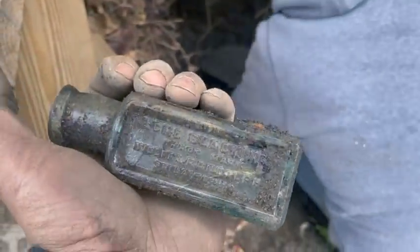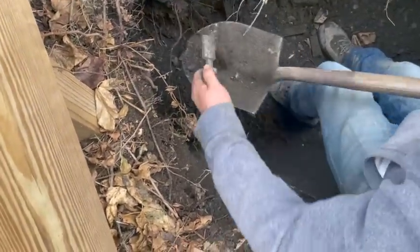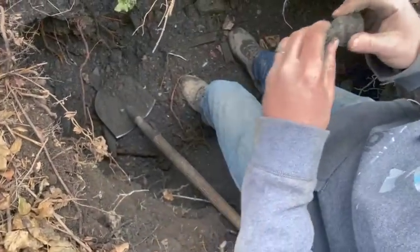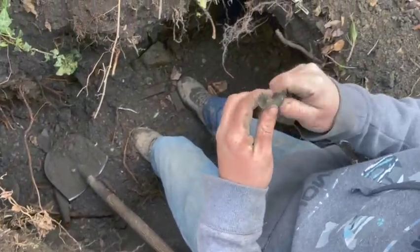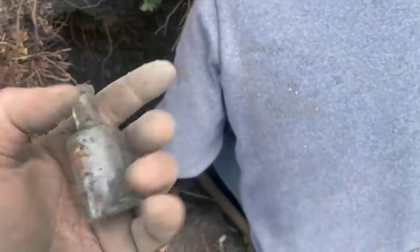Yep, bottle. Cracked all over the place. These Acmes are always like that. Broken. Nope, it's not broke. Yeah, little full. Guy. It's early too. Yeah, it is. 70s. Smooth base. Yeah, little 70s.